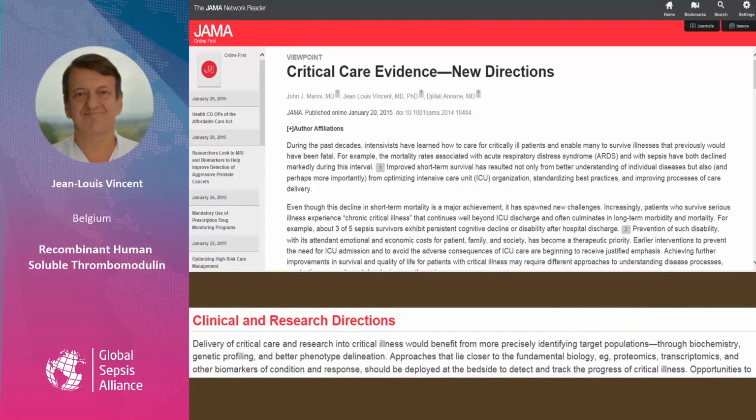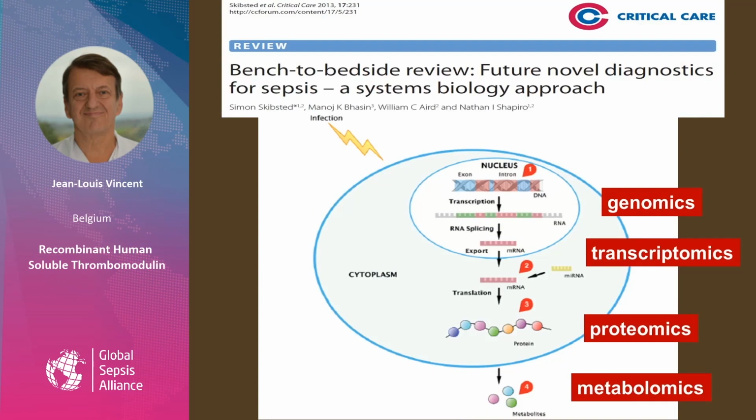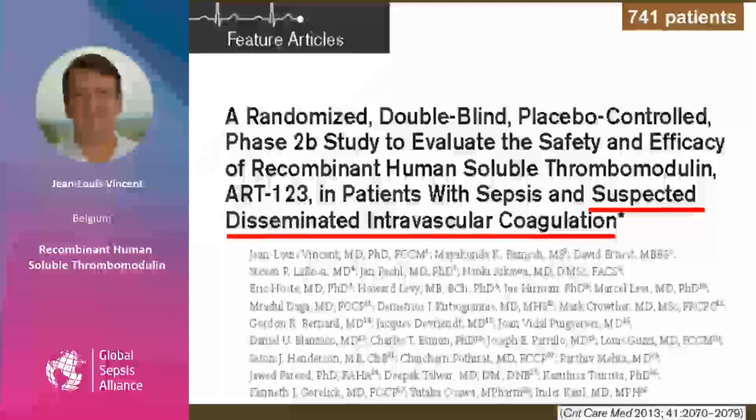We need to look for specific patient populations, and that's what we can call personalized medicine, maybe not precision medicine, but personalized medicine, which is much better than the poorly characterized patient populations that we have studied for so many years with negative trials in sepsis. So we have a number of ways to characterize the septic patient, and since with thrombomodulin we target the coagulation system, I think it's appealing to go for a disseminated intravascular coagulation due to sepsis.